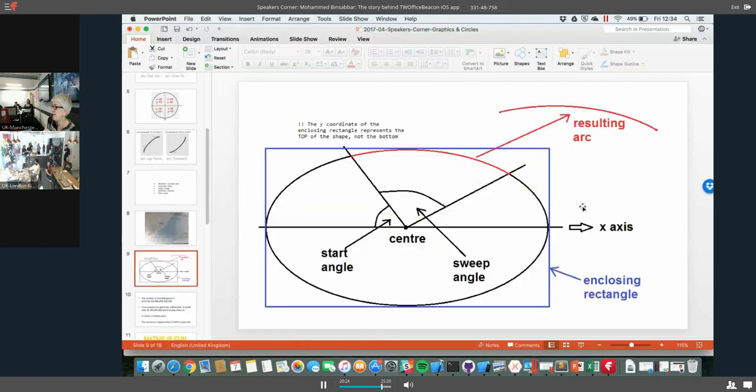When I'd finally worked out how it worked, I drew this diagram. When you're drawing an arc using the library that I was using, you need to know your start angle, which is measured from the left. You need to know your sweep angle, which is this one here, and the arc will be this line here. It's done on an ellipse. So if you're enclosing, you also need to define your enclosing rectangle.